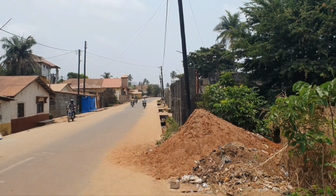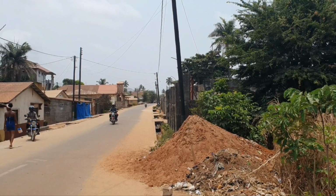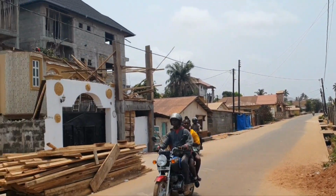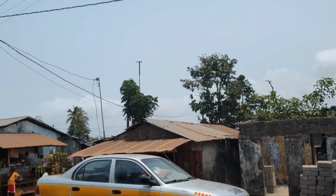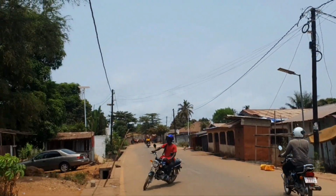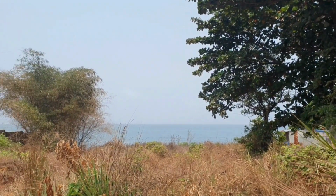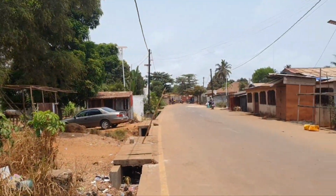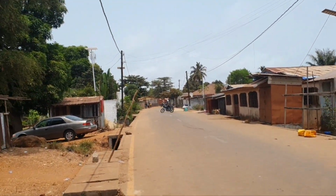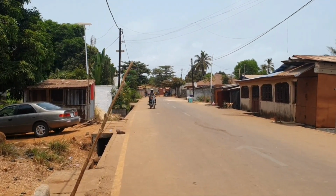We had to pause briefly, and of course I tried to show you guys the ocean that is not very far from here. And of course that is a new construction right there, and a new roofing that is ongoing as we continue to push the video as far as we can. So that is the water right there. So this is a superb, very nice residential area as we continue to push the video as far as we can.